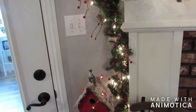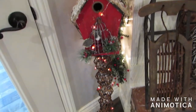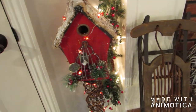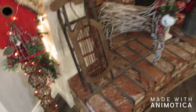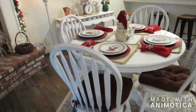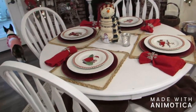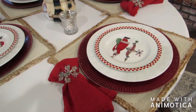And down here, the little birdhouse came from Hobby Lobby, but I did glue it onto this candle stand I also got from the Goodwill. I thought it matched really well. So did that sleigh, all Goodwill. Let me get back. We have this little dining room table, which is normally out in our sunroom, but we bring it in for the holidays. Helps out. Still won't be enough seating, but yeah, these little plates. I'm telling you, you can find some good stuff at Goodwill.